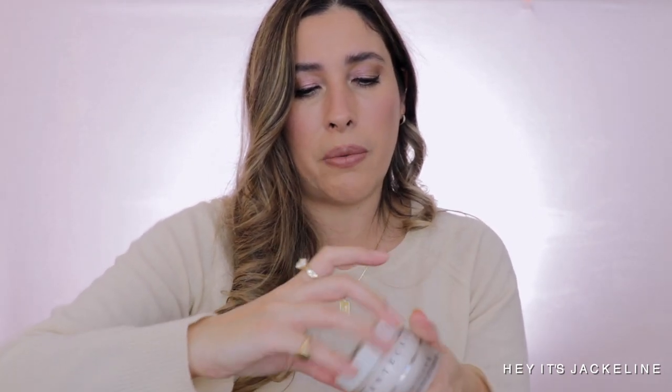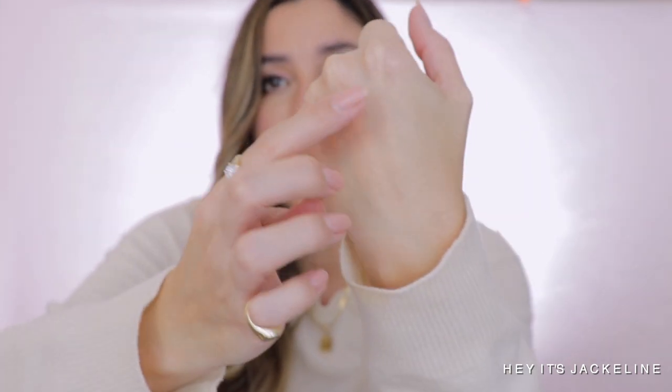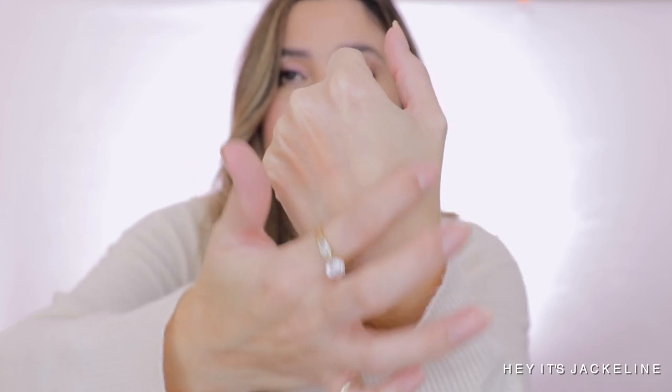Let me just show it to you. The texture of this baby. So there you go. And then you apply it. You see, it just drinks in, and it actually feels a little bit cooling. Just an amazing moisturizer.